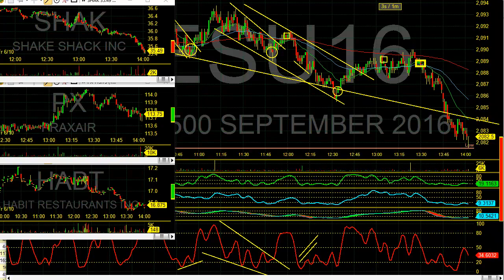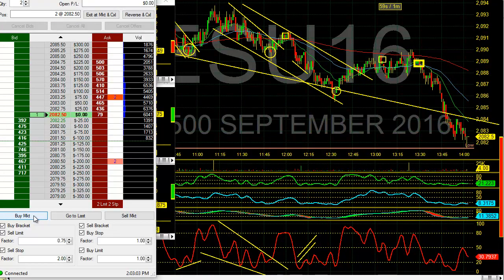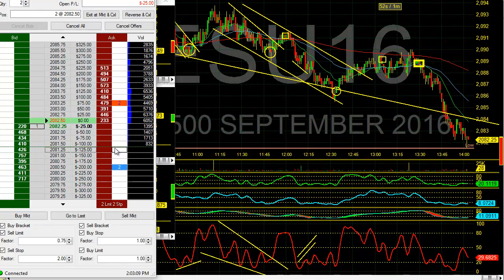So I want to take a shot on this, putting that up here by the market right there. And that low of the day, we're just going to put the stop right under the low of the day. Right there. We've got a 3-tick.